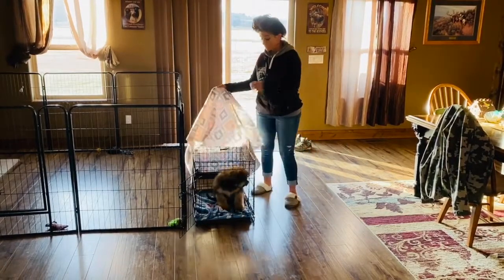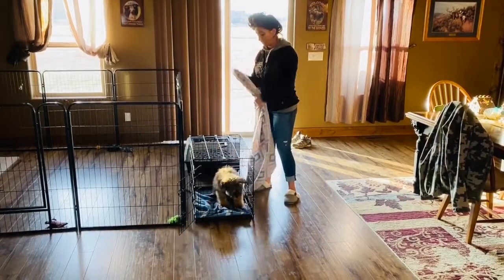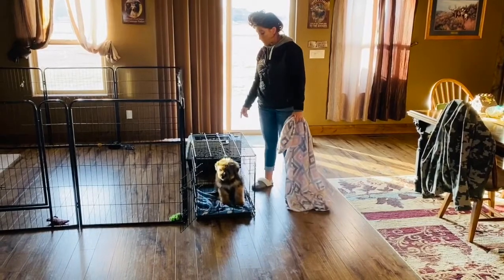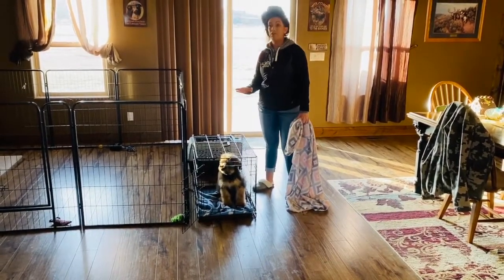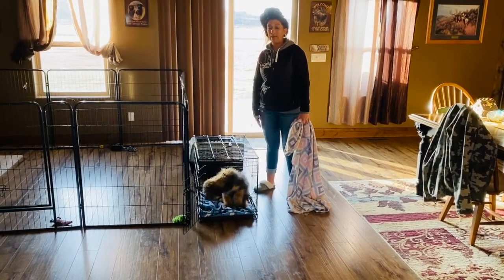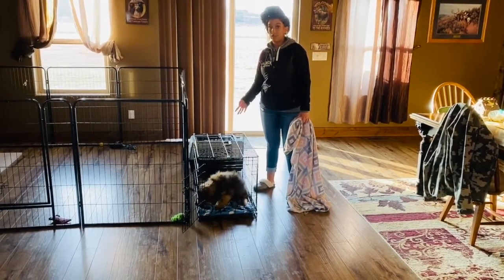This crate is hers and she'll be taking this home. There's still a divider in here. I haven't given her the whole crate just yet, because she's just not ready for that.